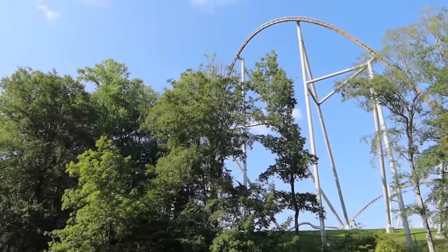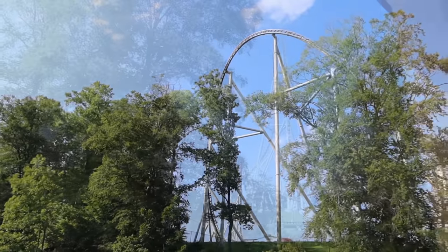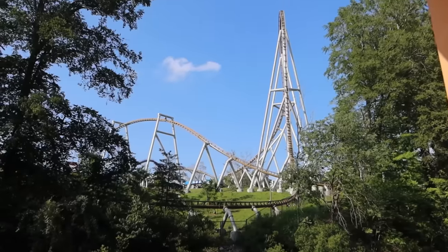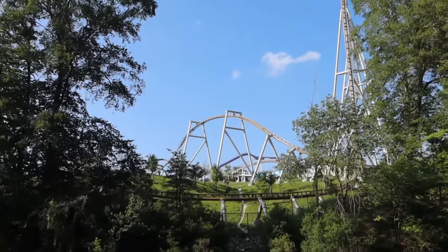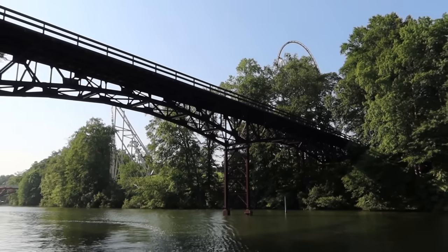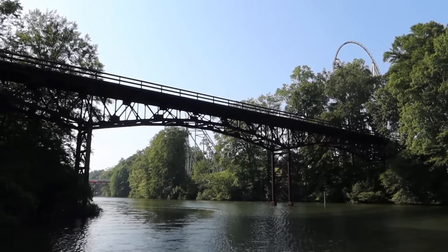Oh, and this view's changed a little bit since last time I was on this boat. Look at the view of Pantheon just there, the outward banked airtime hill, and there's the top hat on Pantheon as well. And again, designed beautifully. So you drop down out of the top hat into this corner, looking down at the river, and the fantastic view of the stall there too. Beautiful and peaceful down here. And then just in the distance, you can hear the roar of the coasters. And the steam train that we went on earlier actually passes over that trestle bridge there.